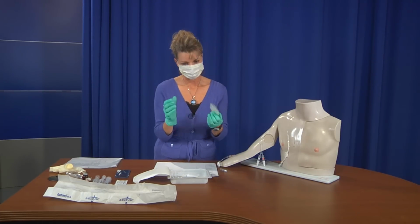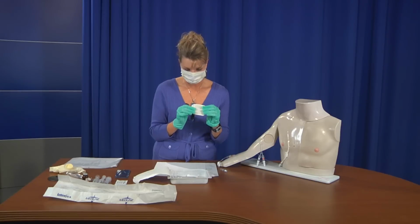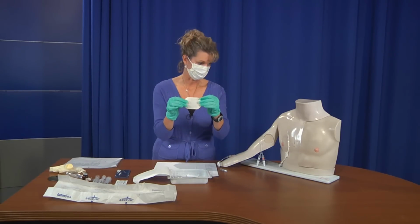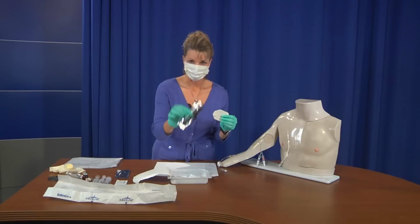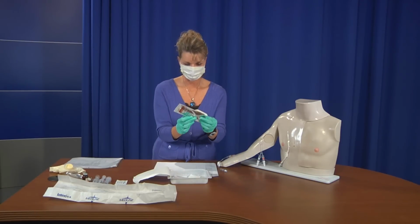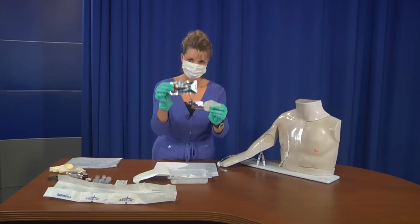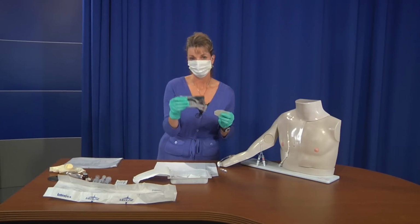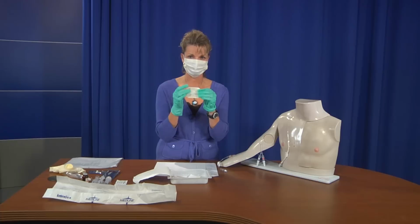Now, some hospitals are going to be a little bit different, and they may use some different equipment. Most of them, however, will use the ChloraPrep and use this opsite. Now, there are some that have alcohol swabs, or they may even have providone swabs. If they do, all you're going to do is wipe with the alcohol first, then the providone. Again, this is not common anymore, but if you should see that at a hospital, that's what we're using to clean with. Most of them use the opsite.